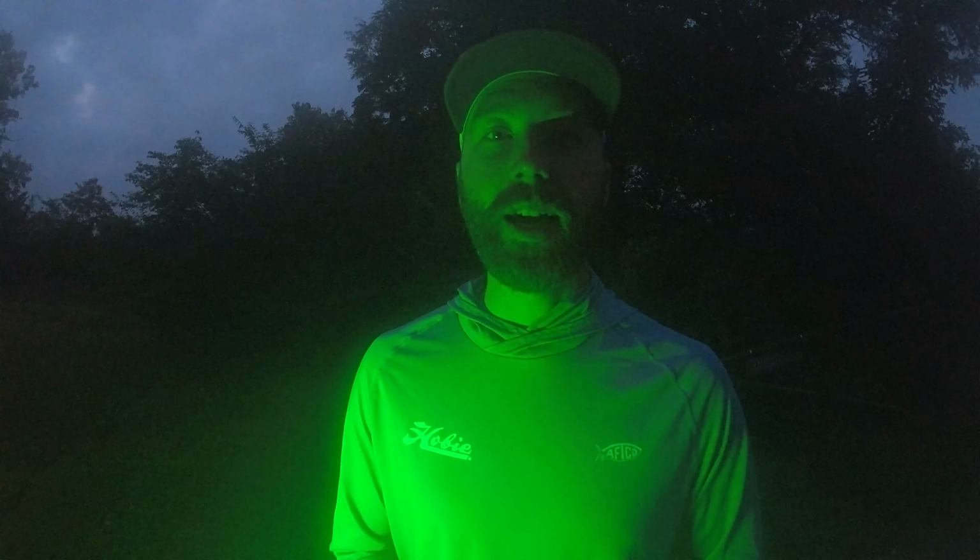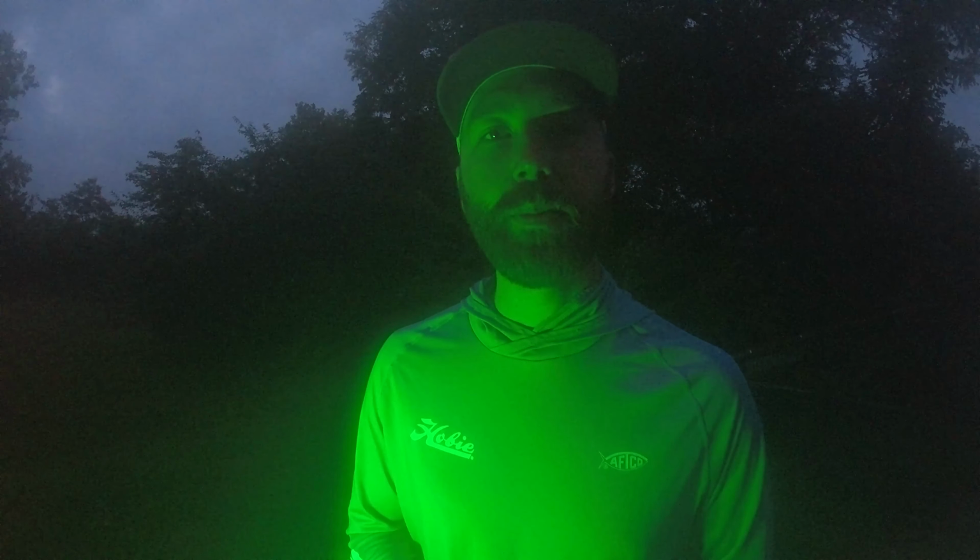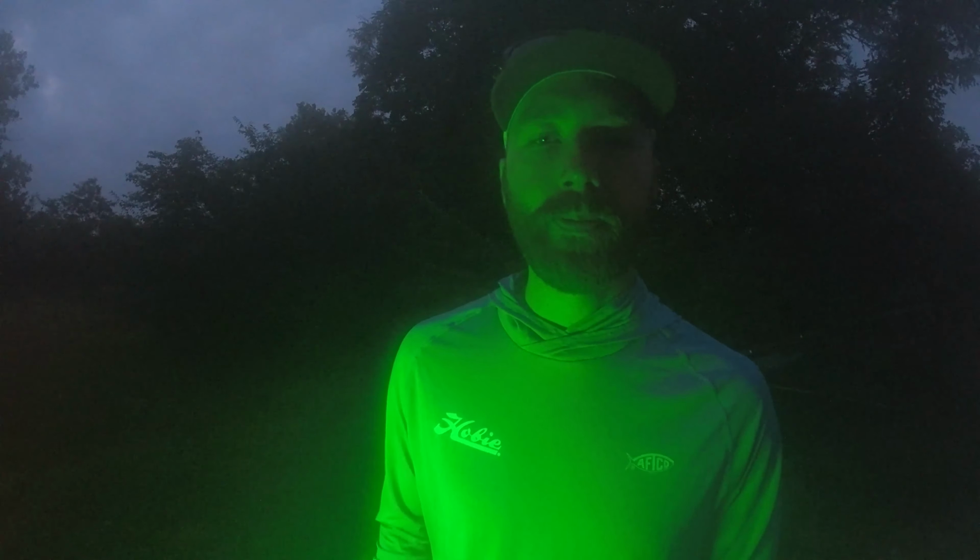Grandpa Al's caught a 6-pounder and a couple 5-pounders out of here in the last week or so. So I'm hoping maybe he can put me on one of those big ones today. Gonna be throwing the Legal Dope Baby Slap Trout. Actually, it'll be the first time that I've caught a fish on this bait. So anyways, guys, we're gonna go ahead, get the gate locked up, and get on the water.